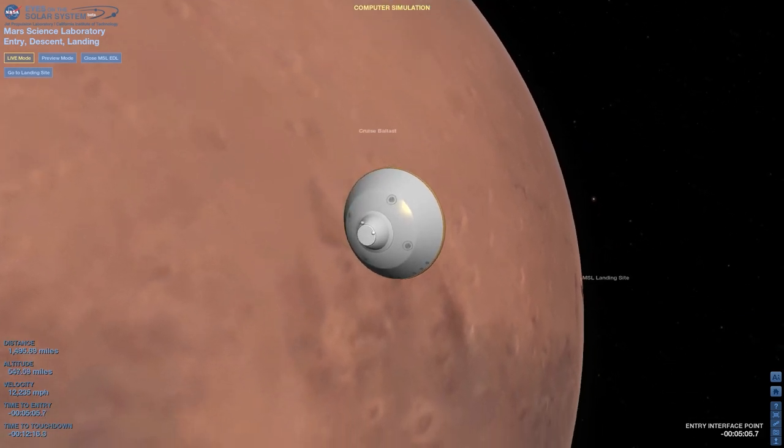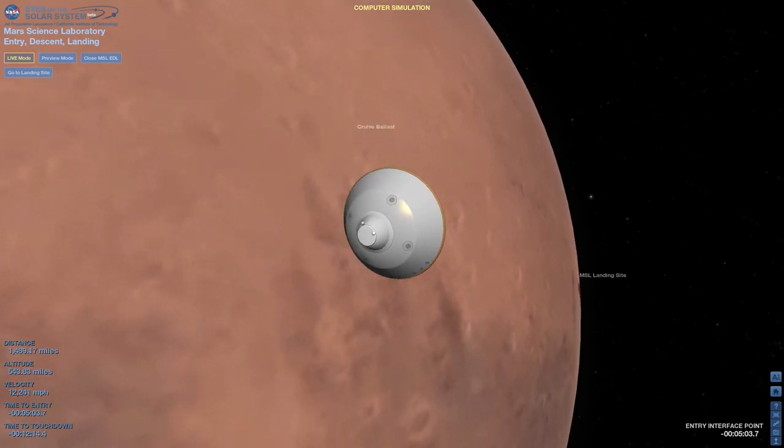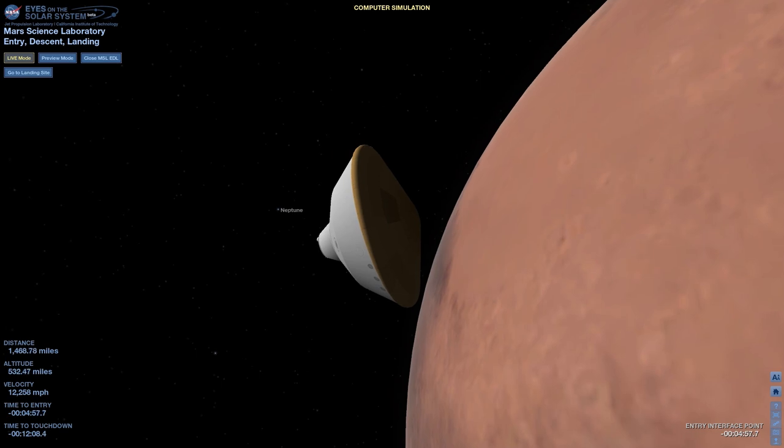We're now 5 minutes to entry. Continue to receive heartbeat tones. Everything is good. At this time, Curiosity should be up to about 5.5 kilometers per second.